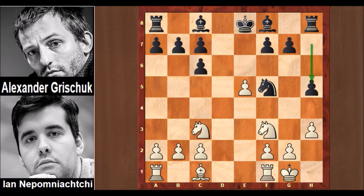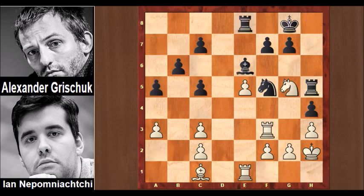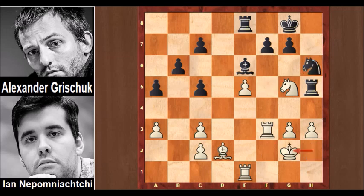Let's jump from the 10th move to the 24th move, where Nepomniachtchi played bishop d2 to c1, and after the game in his interview he rattled off another variation. He said instead of bishop c1 he could have played g4, and that's attacking the rook. Then black takes en passant, f takes, knight h6, king g2 and bishop d5. Winning an exchange because it is a skewer, but white can also win an exchange with g4.